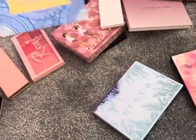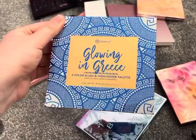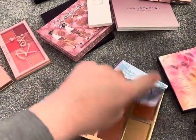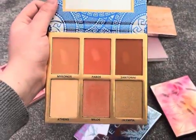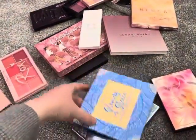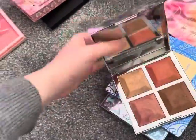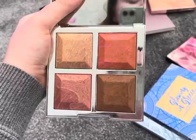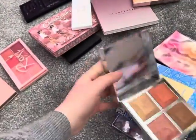We've also got this one, which I love, the BH Cosmetics Glowing in Grease. This is the 6 color blush and highlighter palette. This again is so nice. Can you just see my swatch marks there? But so beautiful. Love this. And then we will show another. We've got the Becca times Chloe and Malika, which is probably one of my favorite Becca palettes. This is just so beautiful. You've got a highlighter, 2 blushes and a bronzer.